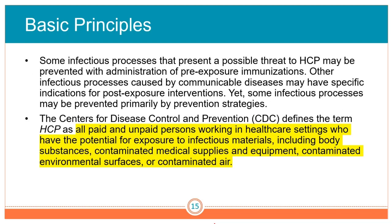Basic principles. Some infectious processes that present a possible threat to healthcare personnel may be prevented with administration of pre-exposure immunizations. Other infectious processes caused by communicable diseases may have specific indications for post-exposure interventions. Yet, some infectious processes may be prevented primarily by prevention strategies. So what that bullet point is telling you is, there's some things that we can vaccinate for. There's some things that our infection prevention bread and butter, standard precautions, gloves, PPE, et cetera, are going to be able to help you with. And then there's some things that after you've been exposed, there are steps that we can take to help mitigate the risk.